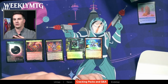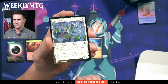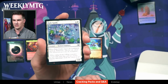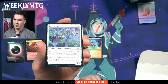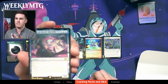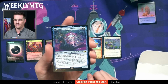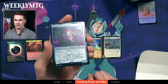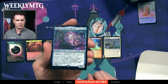And then, so we were talking about the Galaxy foil. So then you get 2 Galaxy foils. The first one is going to be a common or uncommon. Here we got Ride Guide. Regular Magic sets don't do enough rhyming names. And then you're going to get a rare or mythic with that foiling. The Galaxy foil. Fluoros of Mirrors Marbles.